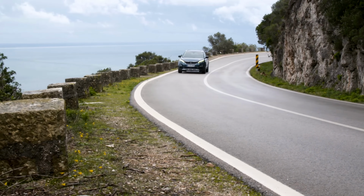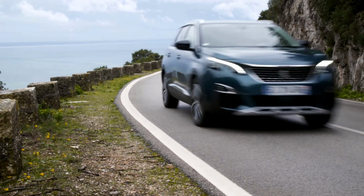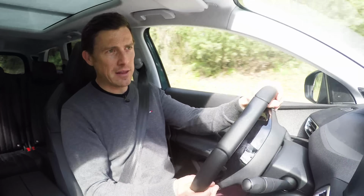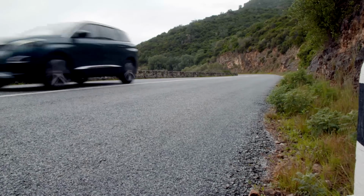And that brings us back to the original question: is the extra length worth the extra cash? Well, I don't think so. And the main reason for that is the compromised headroom in that middle row of seats. I think it's actually to do with the seat design, because it is better in the 3008. And as a result, I think there are better cars for carrying 7 people than this. Admittedly, they're not so stylish.